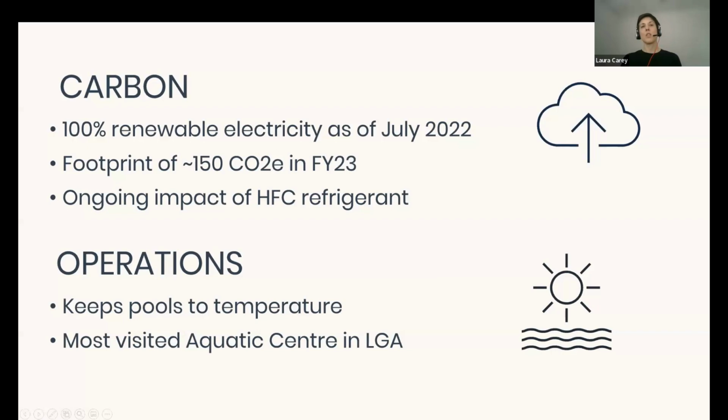Diving into the details, in terms of the carbon impact of the aquatic centre, at the time of this electrification project, council was not purchasing renewable electricity yet, but knew that that was the way forward for net zero. And as of July 2022, we've been on a 100% renewable electricity contract.